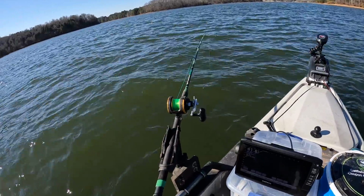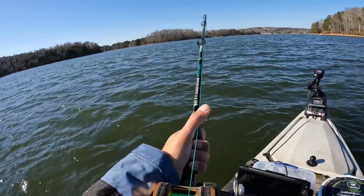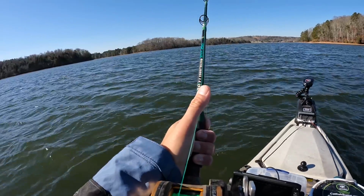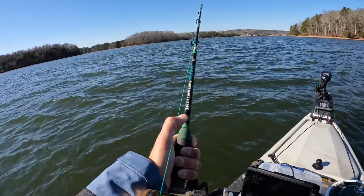About time to catch another one, by gosh. Is he still on there? Yeah, he's still on there. Let me catch up with him there. Yep, fish number 2, guys. This one's on the skipjack head this time. Same spot. I ain't moved.